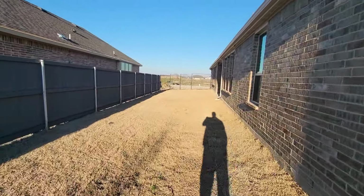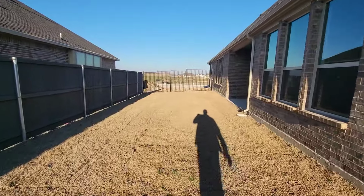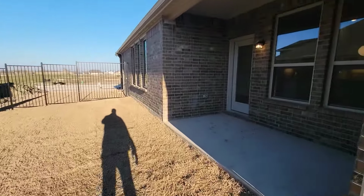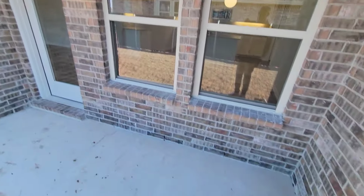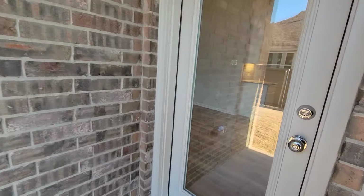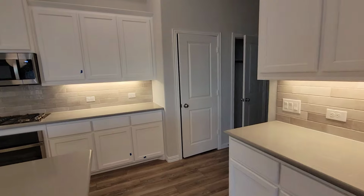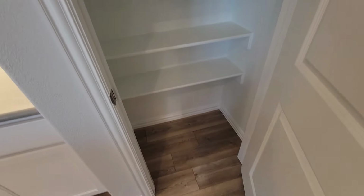You're going to go on the inside. Back on the inside, man. It's kind of cool today. Hopefully everybody's having a good day. It's this nice covered patio. I like this. I really do. Heading to the inside. So yeah, got the pantry right here. It's a pretty small pantry, but it's cool.